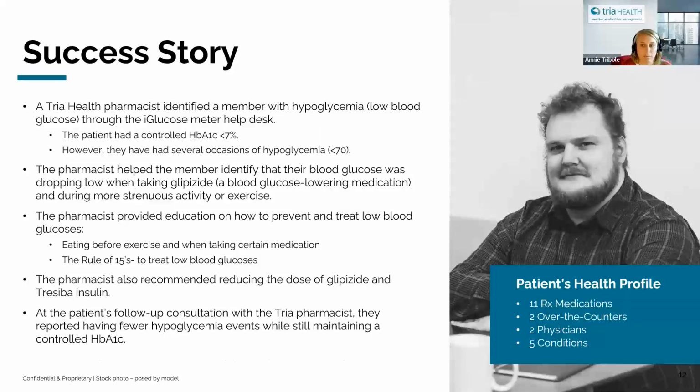We've talked about all the great benefits that can be received from remote monitoring devices, and here is an excellent example of what we have seen here at Tria Health. A Tria Health pharmacist identified a member via our iGlucose blood sugar meter help desk. This patient was taking oral medications and insulin for medication treatment of their diabetes. At the time, they had a well-controlled A1C of less than 7%.